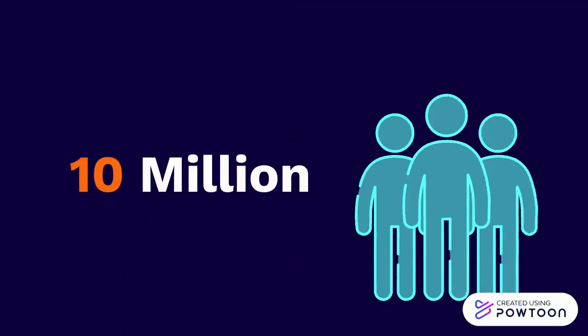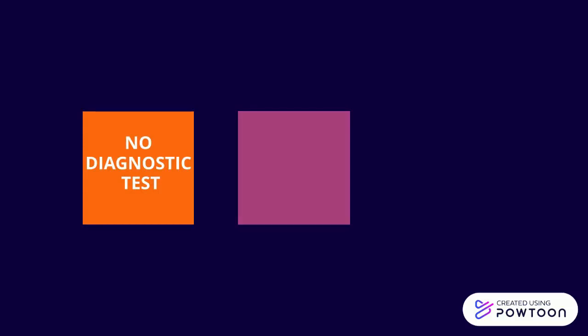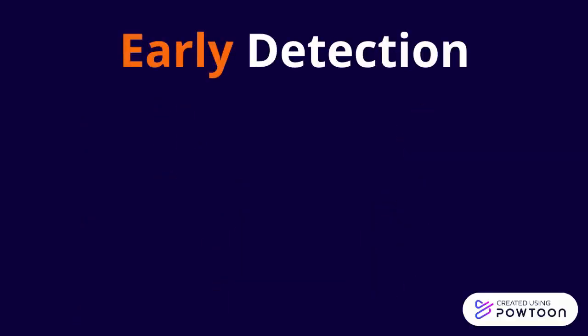This is the clip of a person suffering from Parkinson's, and unfortunately, this is the reality of more than 10 million people globally. Parkinson's is a disease that has no proper diagnostic test, no known cure, and not even a definitively known cause. It is a neurodegenerative disease, which means that the symptoms get worse over time. That is why early detection is so important.